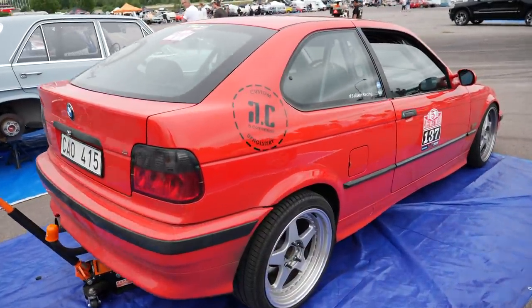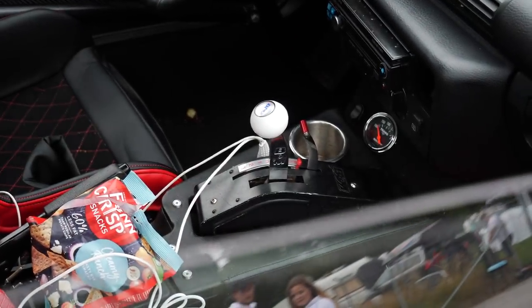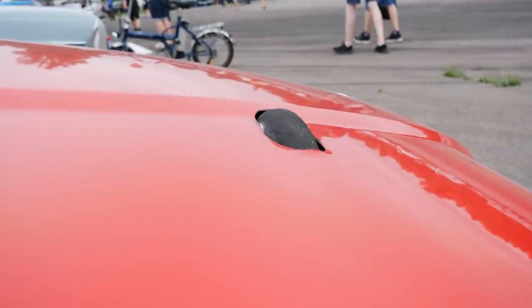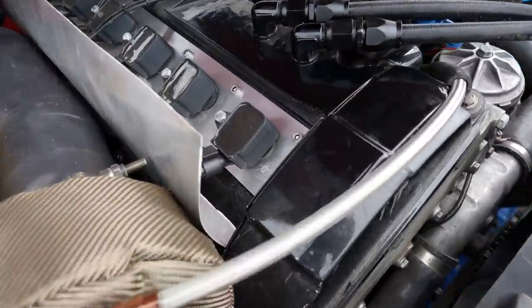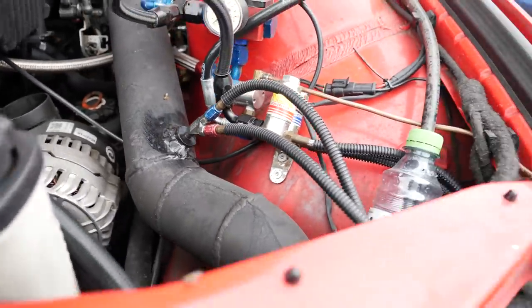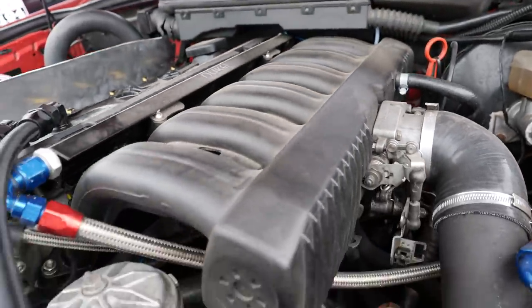Three Series BMW Compact, roll cage, looks like an American automatic gearbox, and the turbo almost fits under the hood. A BorgWarner and an M50 engine here. Yeah, some P65 coils, and some nitrous here as well, some Fogger nozzles there. The stock plastic intake manifold holding up for the boost.